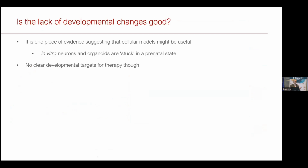have a debate about should we use an animal model like a mouse or a zebrafish or a rat, or should we be using a cellular model like human stem cells? And so here, I would say this is one piece of evidence that that cellular model is probably more useful than in other genes. Of course, there's no guarantee that downstream, the effects are not changing over development. On the downside, it means there's no obvious areas for therapy from a developmental standpoint.